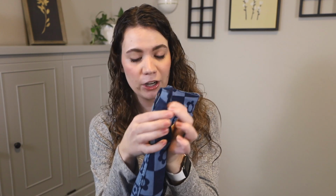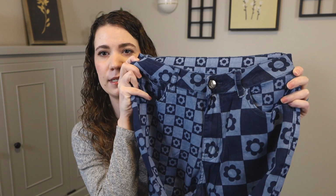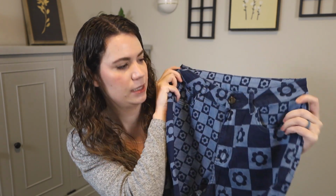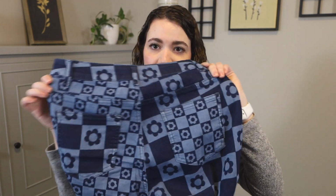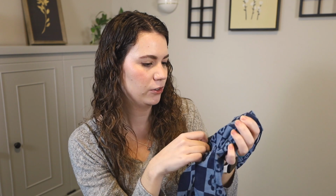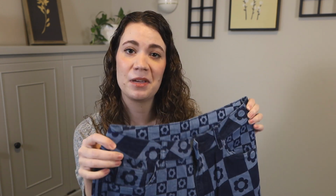So these are this dark blue and lighter blue checkered, and then they have flowers, and you'll see one side is smaller flowers and smaller checkers, and then the other side is the opposite. And on the back they switch which side it is, and then you have the fun pockets that are the opposite as well. So there's kind of a lot going on with these, but I just thought they looked really fun, really different. The fabric feels a little bit on the thin side, but not horrible. They do seem very stretchy, which lends towards them being very comfortable.